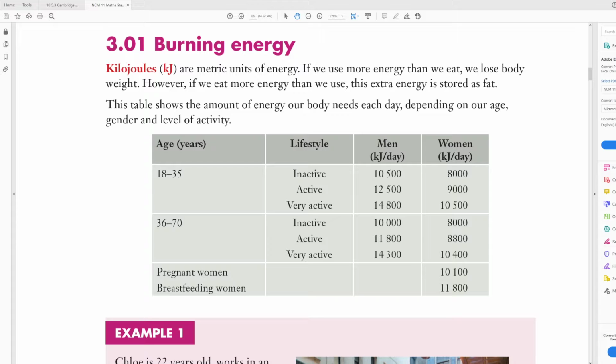So if you're 18 to 35, and you're inactive, then you only need 10,500 kilojoules if you're a man, or 8,000 if you are a woman. 12,500 if you are active as a man, and only 9,000 as a woman, or 14,800 as a man, or 10,500 if you're a woman.